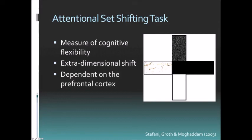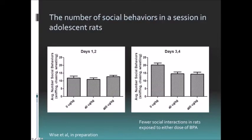Bethany, this was developed by these people, but Bethany Kunoud in my lab is presenting a poster on these results, and so I'm not going to talk about it here. Suffice it to say that it's yet another task that tells us that BPA is not having a profound effect on cognitive abilities. But it does seem to be having an effect on social behavior.